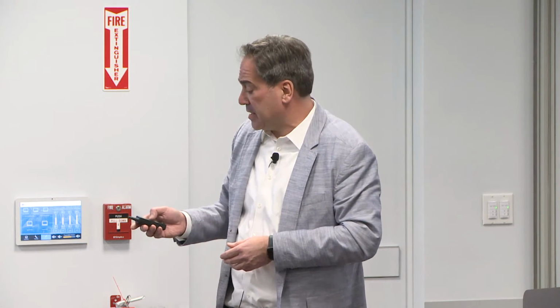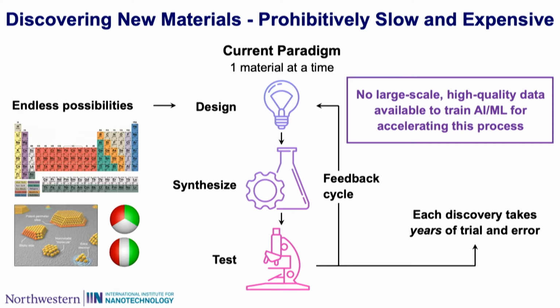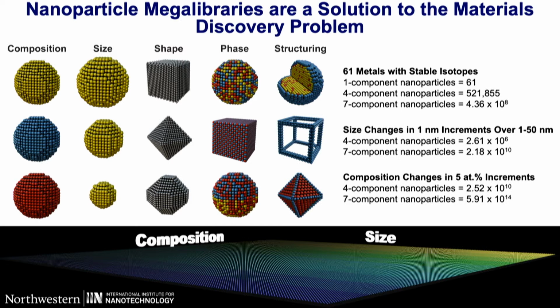And so at the end of the day, at least what we conclude in this particular space is there are no large scale, high quality data available to train AI and machine learning for accelerating this process. And therefore, it's a relatively slow and expensive process. And we want to figure out if we can change that. Now, that's the good news. The bad news is this is complex.